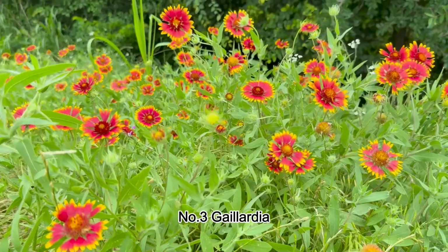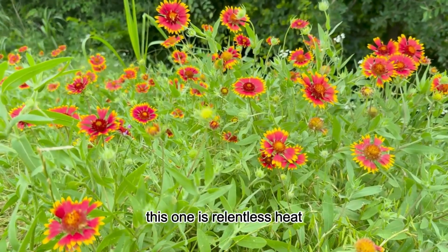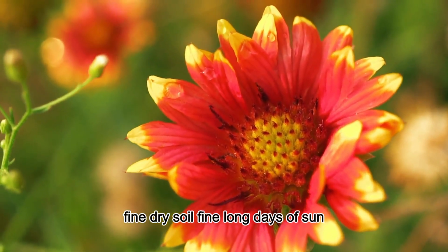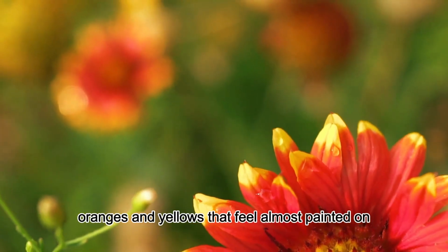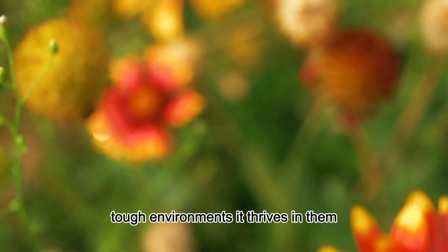Number 3. Gaillardia, also known as blanket flower. This one is relentless. Heat? Fine. Dry soil? Fine. Long days of sun? Even better. And the blooms? Bright reds, oranges, and yellows that feel almost painted on. It's one of those plants that doesn't just survive tough environments, it thrives in them.